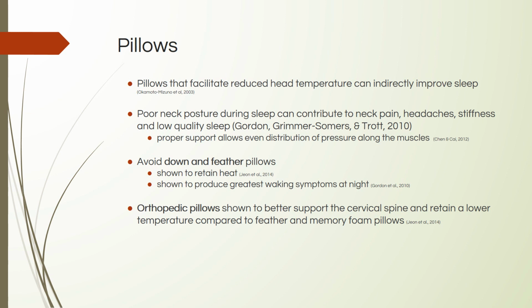Literature shows that sleep can be improved by using pillows that facilitate reduced head temperature and support the neck to allow even distribution of pressure. Contrary to popular belief, down and feather pillows negatively impact sleep because they retain heat and do not provide adequate neck support. A better alternative would be to use orthopedic pillows that promote cooler body temperatures and support the head and neck.